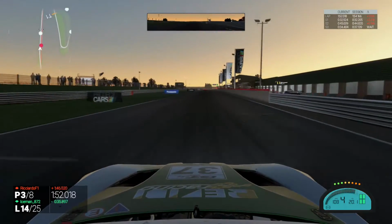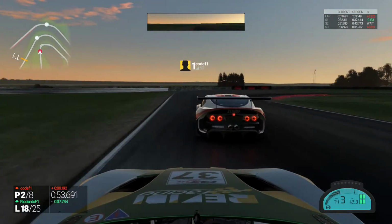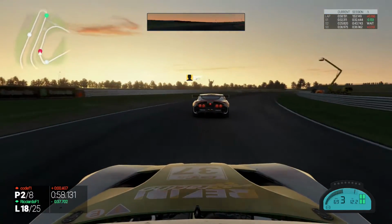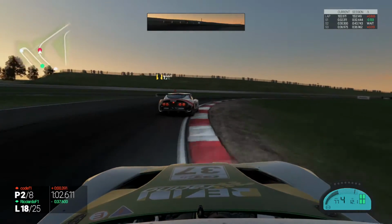Now on to lap 14, on to 15, Toby's jumped in the pits there, so he knew he didn't have enough fuel to make it to the end. On to lap 18 now, I know I don't have enough fuel either, but we're not going to talk about that just yet. We're right on the back of Damon though, trying to pressurise Damon to see if I can make a move for first.